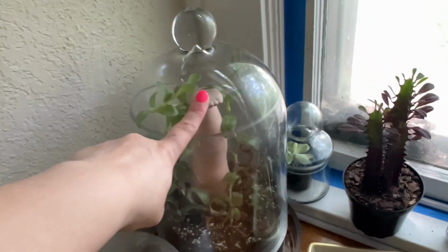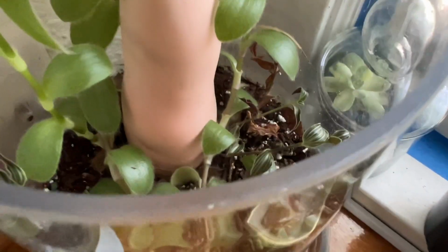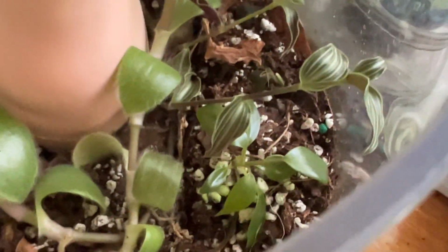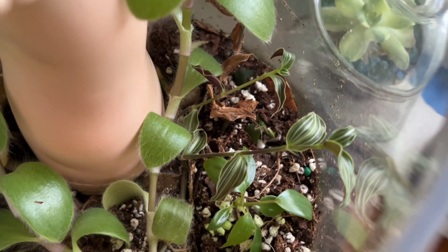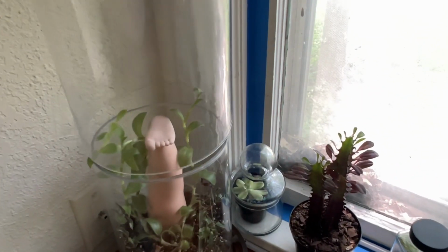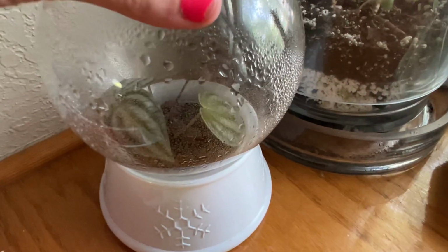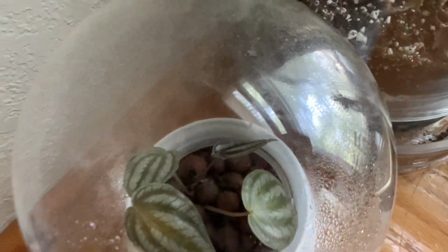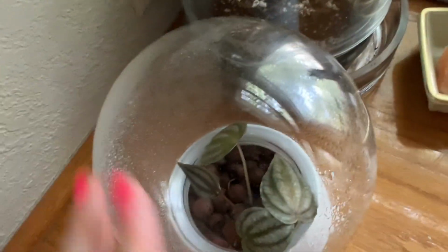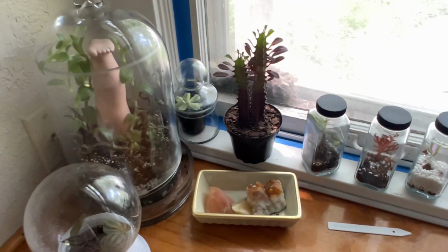And then I have this terrarium with, yes, that is a doll's leg. Various types of Tradescantia here. A small cutting, I'm not sure what exactly that is. I believe philodendron rather than pothos. And then next to it, I just have a Peperomia Frost in this little glass dome that I have not opened. Roughly around Christmas time, because it is a Christmas decor themed.